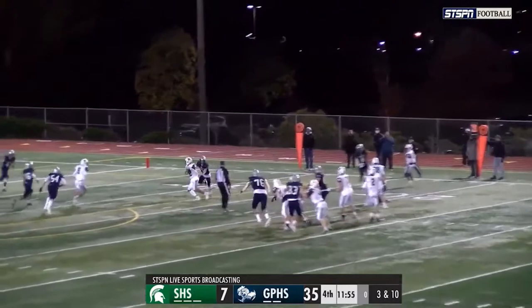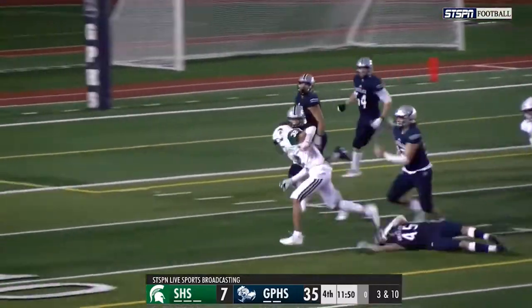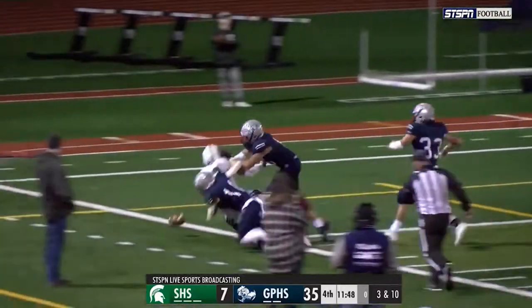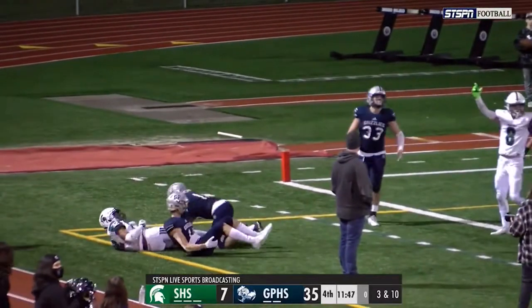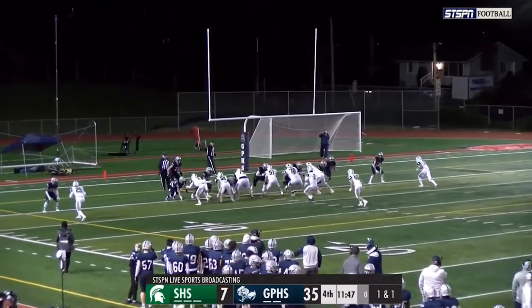Back to pass on third down. Throwing it over the middle. It's going to be complete at the 10. Crandall picks his way, trying to make it into the end zone. Can't do it yet. Does he do it? No. He loses the football, actually, and goes out of bounds. Able to go at the 1 yard line for Skyline.